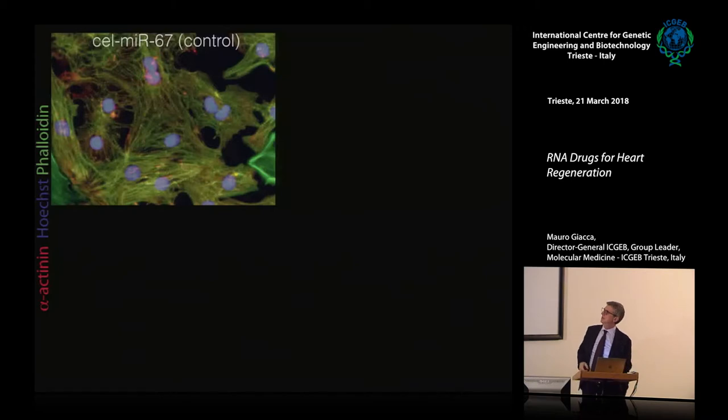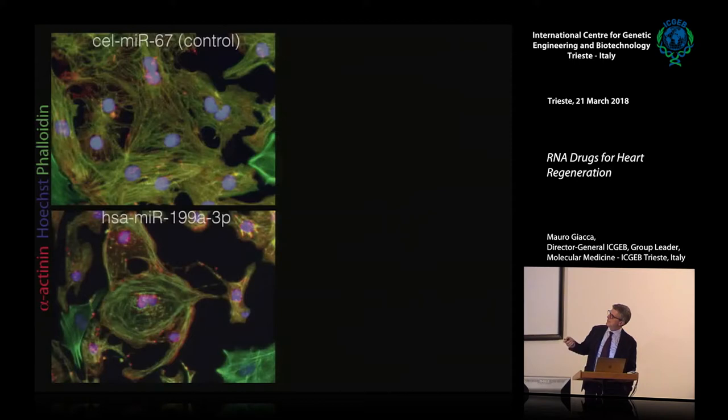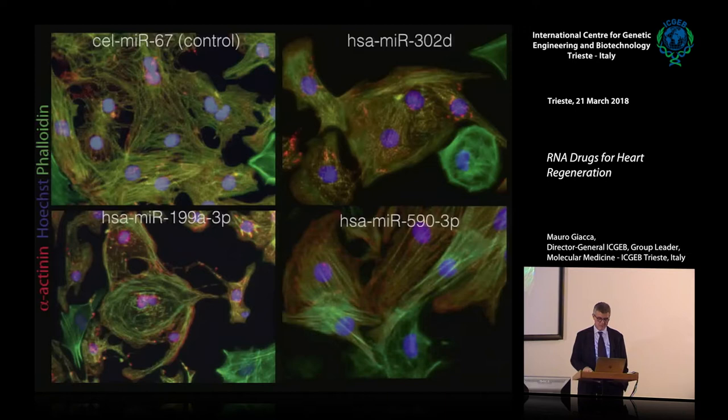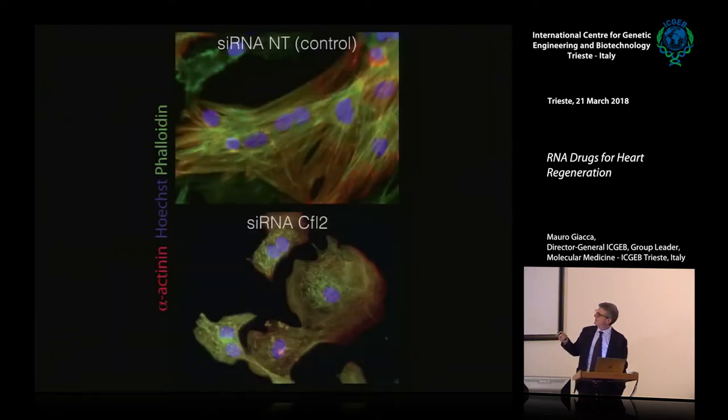You can see this also by microscopy. This is staining of actin with phalloidin, so in green you see the striation of polymerized actin in the control. If you give this microRNA, 199-3P, you see that the cells become round, with cortical actin forming. This is another microRNA, in a cardiomyocyte and also in a fibroblast, you see this big cortical actin formation. And this correlates with the proliferation, the same pattern that you see with an siRNA against cofilin 2.